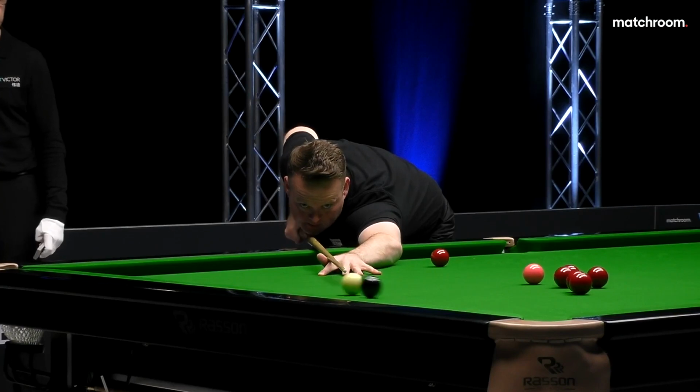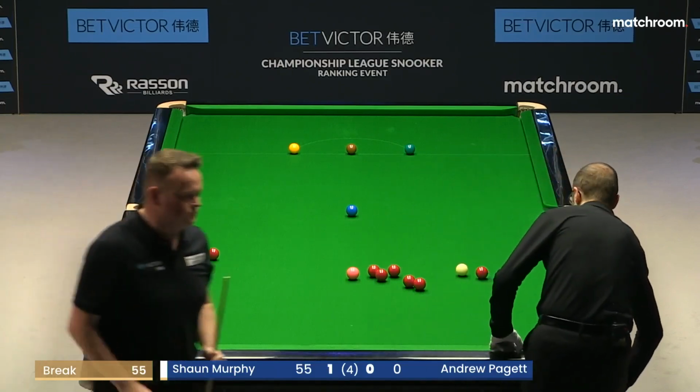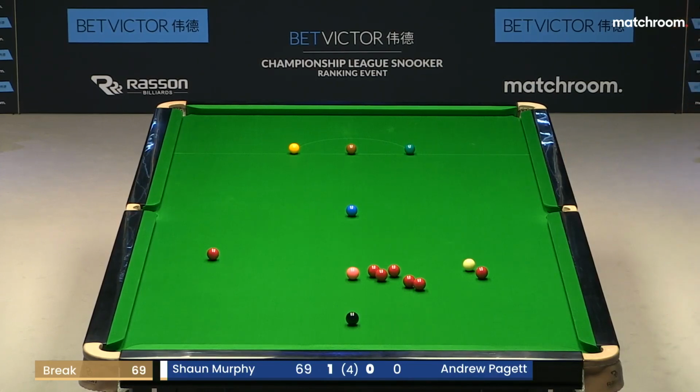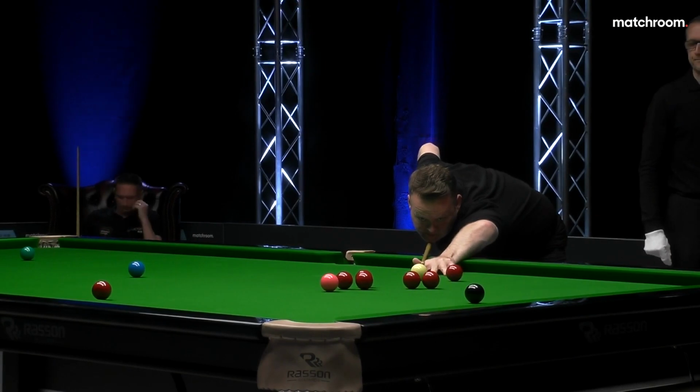But the top players, they get the speed of the table so quickly. And it just makes things so much easier. Keep getting on the next ball exactly how you want to. The game's pretty easy. Just like Shaun's making it look here. So already just a few more pots away from securing this second frame.